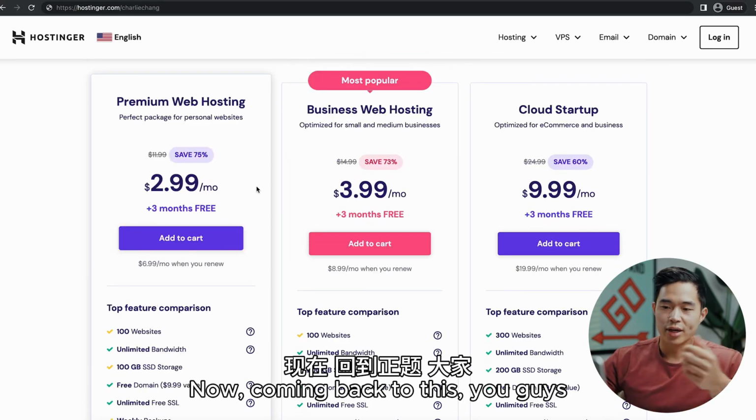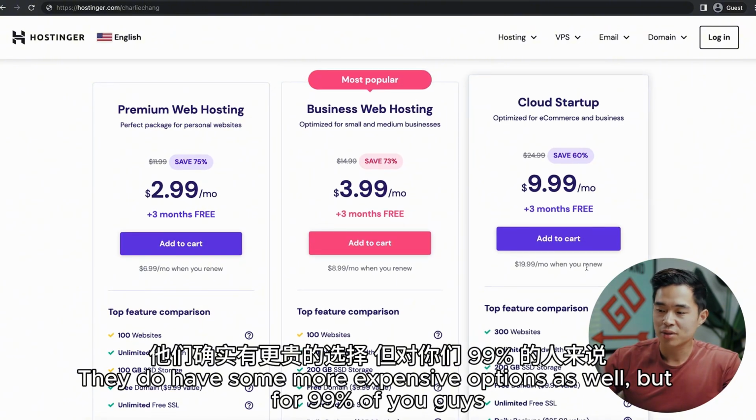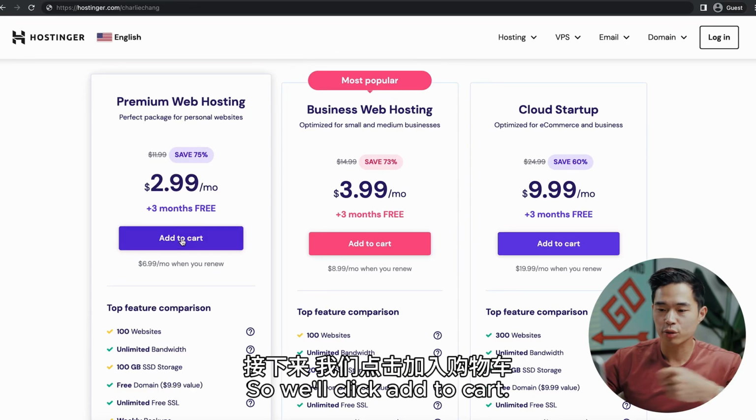Now, coming back to this, you guys, what I'm gonna do is select premium web hosting. They do have some more expensive options as well, but for 99% of you guys, I just recommend the premium web hosting. So we'll click add to cart.